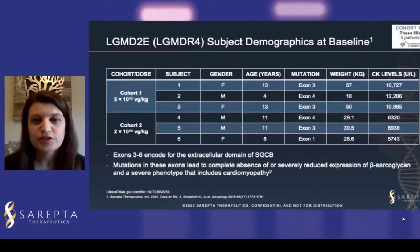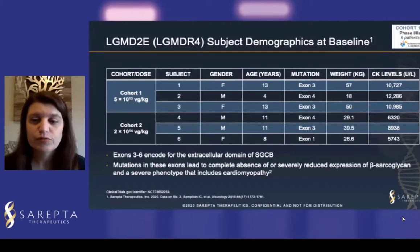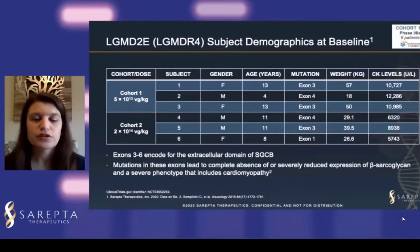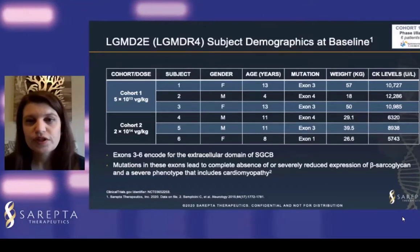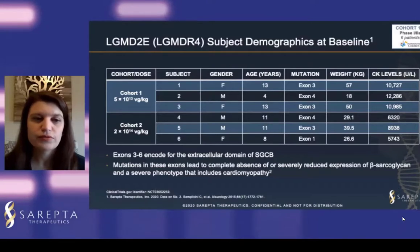Our 6th patient with a mutation in exon 1, this was actually a mutation in the very first codon of the gene, so this is predicted to lead to a complete absence as well. There was also a large weight range ranging from 18 to 57 kilograms, which overall in our development has given us exposure to dosing patients that are both older and larger. And finally, creatine kinase levels are also significantly elevated in this population, as you can see in both cohorts, well above the normal range for creatine kinase.